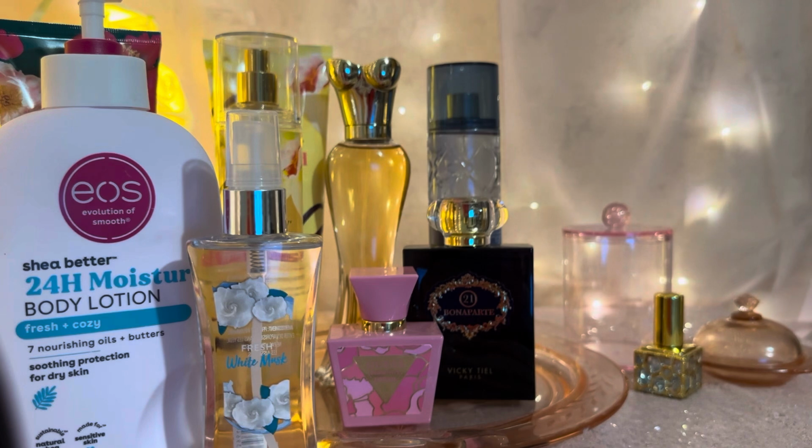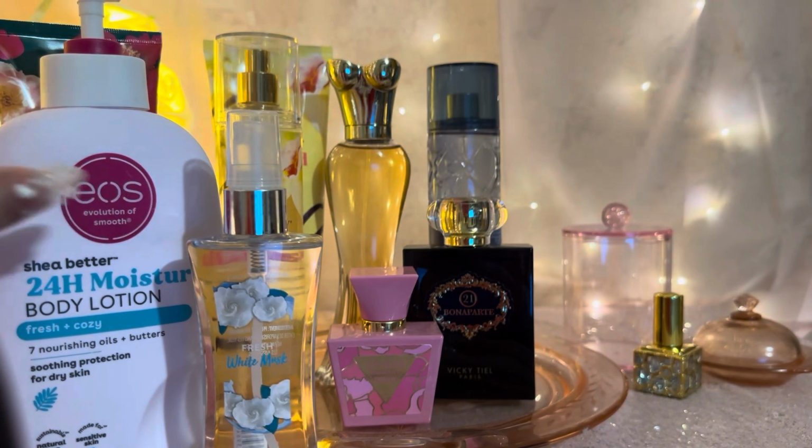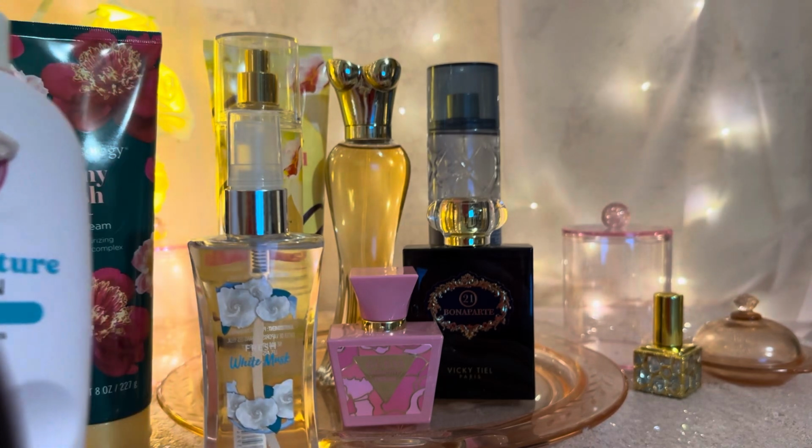I put it on at like 10 o'clock. At 7 o'clock, I was still smelling it. So yeah, it's a really good combo and you're just going to smell clean. So for my girls who just want to smell clean and feminine, this one is a good combo. So I really like that.